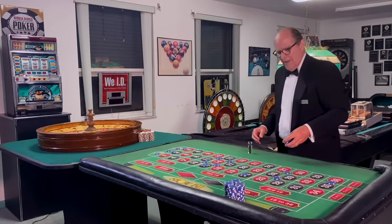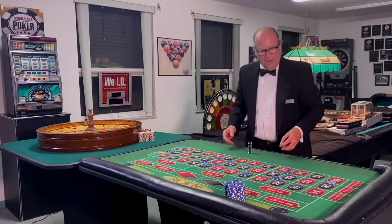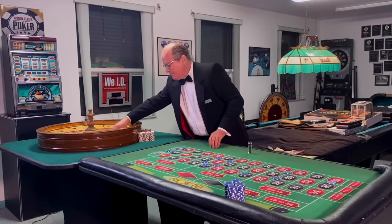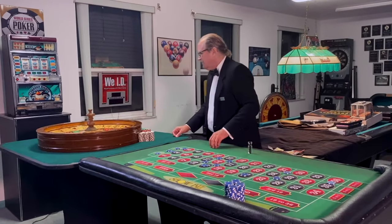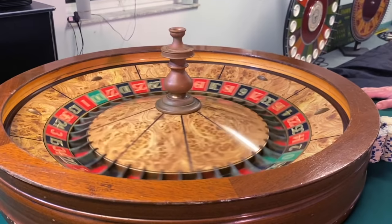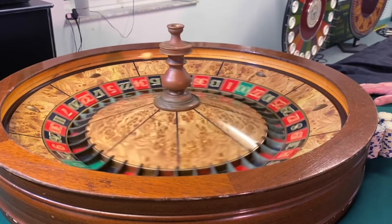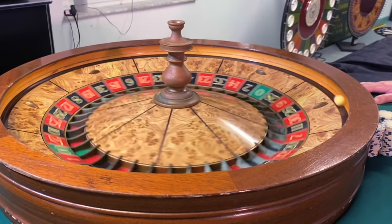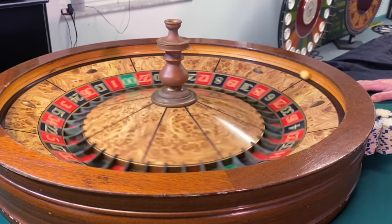So let's play, and here we've got a fair amount of bets out. We'll see what happens. We'll go for a spin. Ball's out. And as the ball slows down, the dealer will call no more bets.